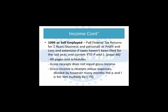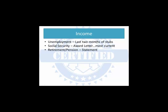That's what the bank's negotiators will do if you don't do it. Best that you do it. Now, unemployment. The last 2 months of stubs. Okay? Social Security, award letters, what we need. Retirement. What if the unemployment just started? Just get me last week's. Okay? Or get all of the ones you've got, but no more than 2 months.